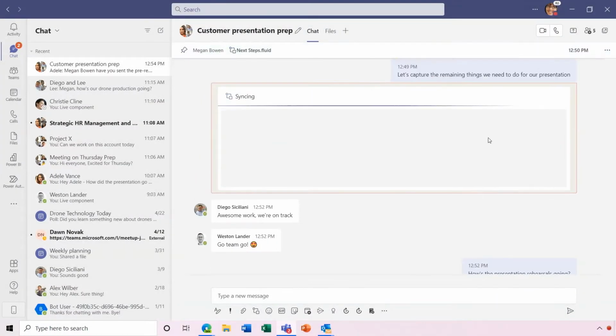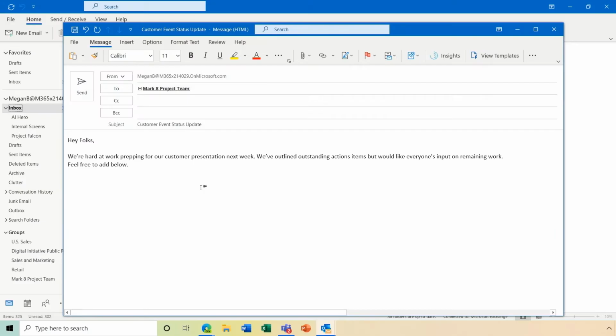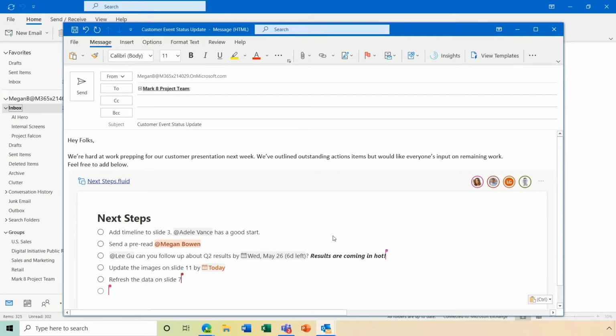And they can also include others in the team effort by copying the live component to Outlook and seamlessly continuing to collaborate there across Outlook and Teams. Collaborative apps enabled by Teams and end-user experiences like Fluid components help people in your organizations quickly align across teams and get work done efficiently.